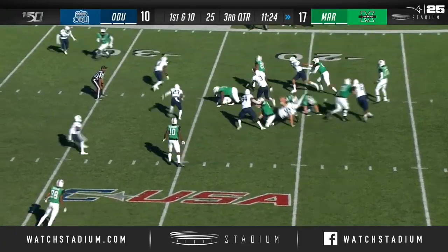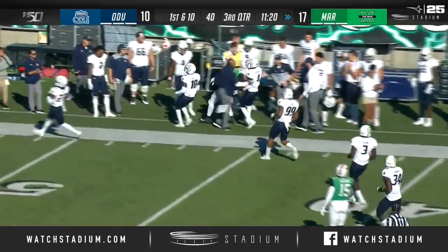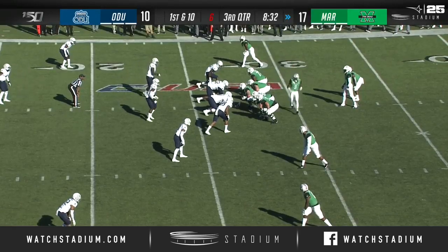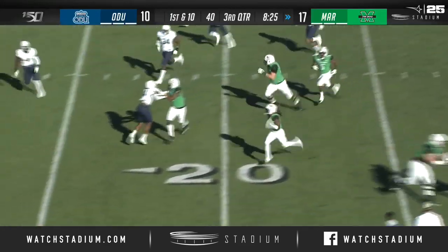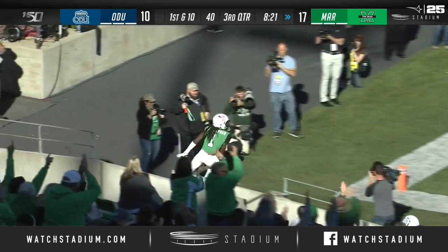I remember playing gin rummy with 2 superstars as Brenden Knox breaks one across the 40 and picks up 20 on first down. 1st and 10 from the 27. Some trickeration, and it's Willie Johnson. Willie Johnson has a clear path to the end zone, and Marshall's in for 6.